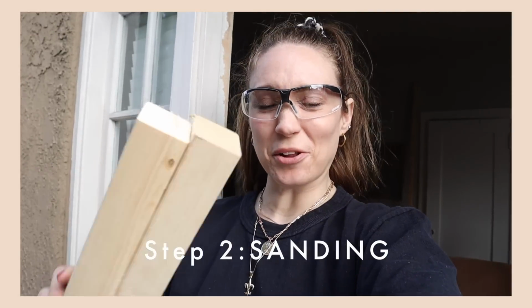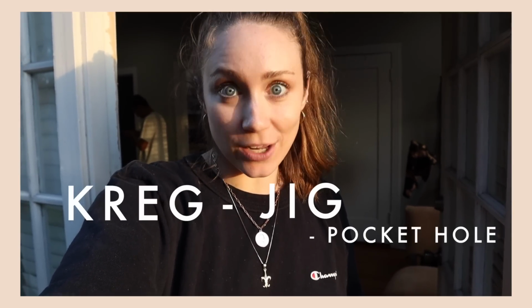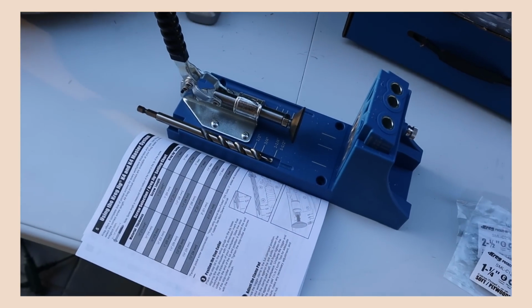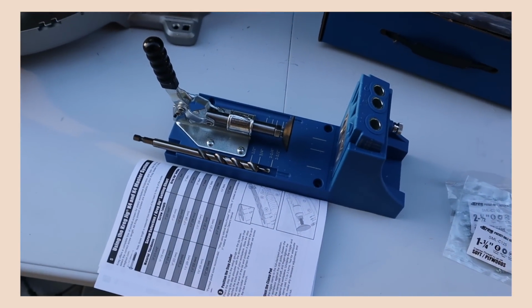So now I'm just giving all of the edges a sand with my orbital sander. I'm getting pretty professional with this. I used to do a ratchet job because I didn't have the tools. Now I have a Kreg Jig pocket hole maker, and it's to make finished holes so you don't see the screws on the outside of the furniture.